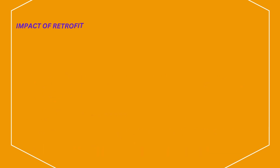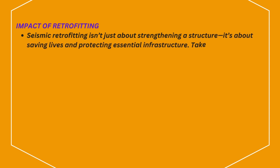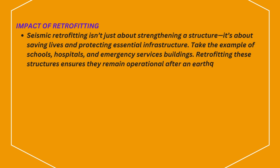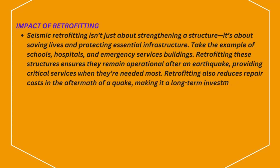Impact of retrofitting. Seismic retrofitting isn't just about strengthening a structure, it's about saving lives and protecting essential infrastructure. Take the example of schools, hospitals, and emergency services buildings. Retrofitting these structures ensures they remain operational after an earthquake, providing critical services when they're needed most. Retrofitting also reduces repair costs in the aftermath of a quake, making it a long-term investment in safety and sustainability.